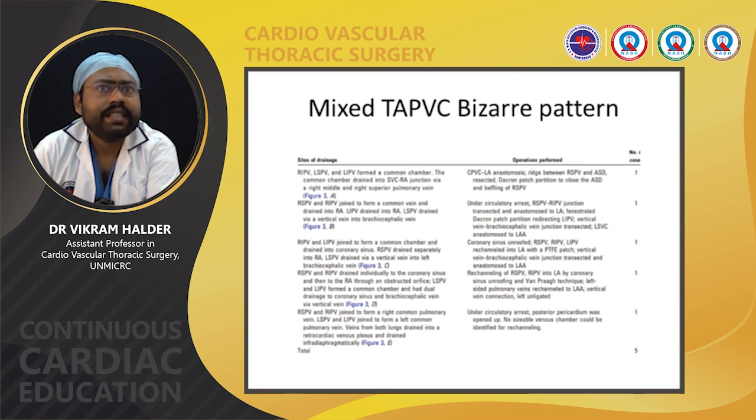And in the case where the right inferior pulmonary vein and left inferior pulmonary vein join to form a common chamber and drain into the coronary sinus, the right superior pulmonary vein drains separately into the RA, and the left superior pulmonary vein drains via the vertical vein into the left brachiocephalic vein. In that case, the coronary sinus is unroofed, the right superior, right inferior and left inferior veins are rechanneled to the LA with a patch, vertical vein, brachiocephalic vein anastomosis should be done, and the vertical vein transected.